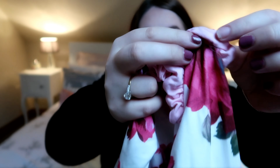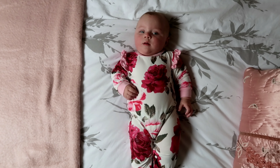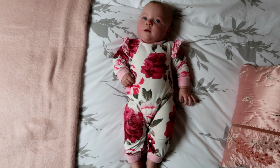So this is the first floral print, really soft and stretchy material. It just feels really comfortable. I would love an adult's version of one of these. There's beautiful detailing of ruffles on the side, and then it has poppers at the bottom, which is the most important thing, to be easily accessed to a nappy. Just really nice and stretchy. I love the material, love the print, but it's just really comfortable material.